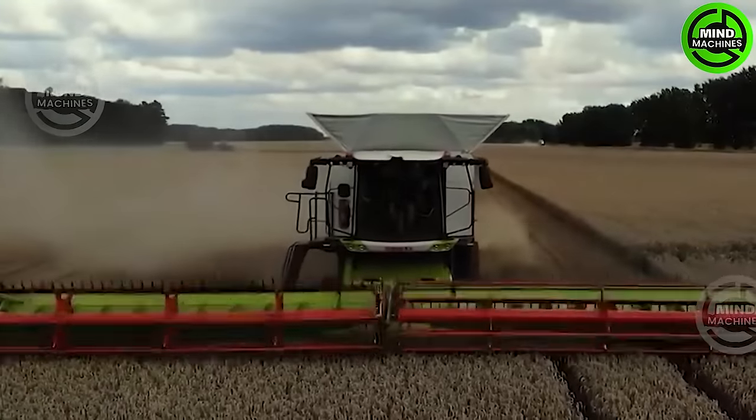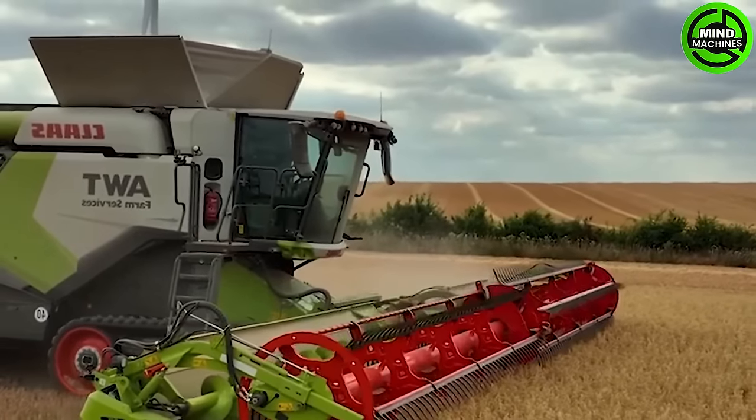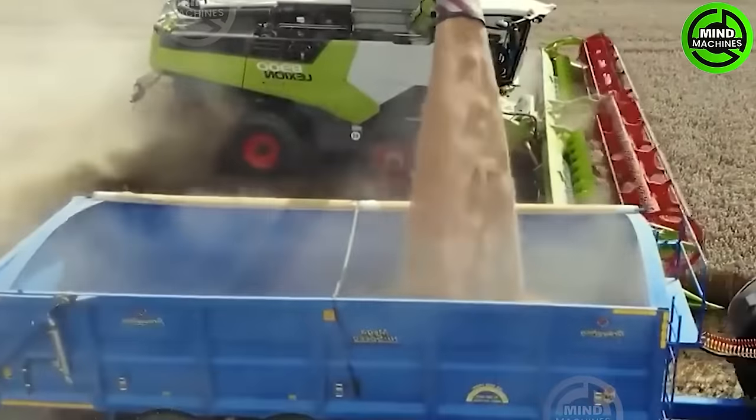The Class Lexion 8900 is renowned for its APS Hybrid threshing system, delivering 31% greater throughput. The preparation rollers on the harvester efficiently thresh up to 30% of the yield.